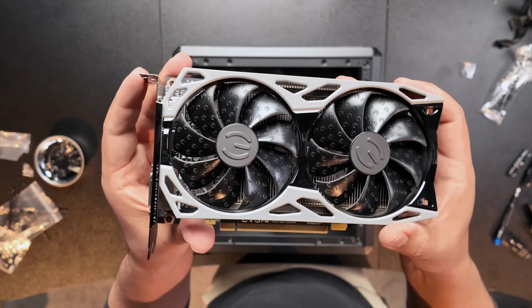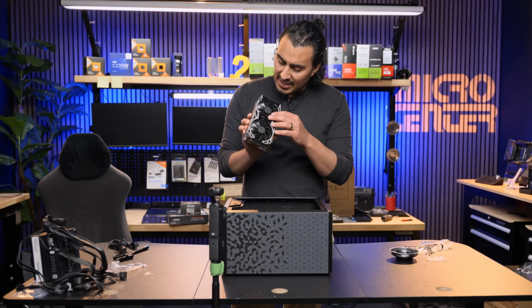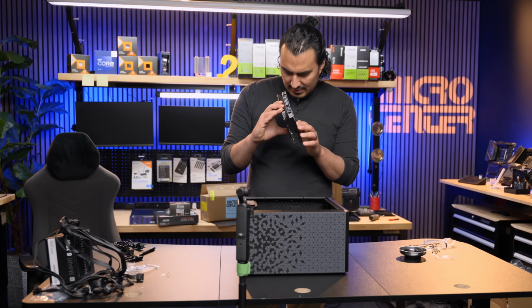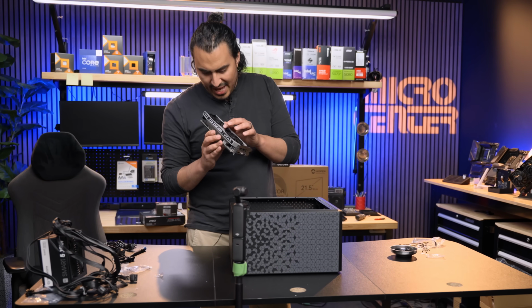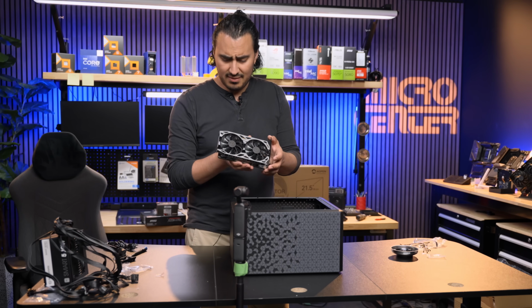So first and foremost, I want to comment, this is clean, right? This is a used GPU, but this is actually pretty clean. And I'm looking at this, not really seeing much dust in there. Maybe a little bit on the back of the fans, but nothing glaringly obvious or bad. You can definitely tell it is used, but this is in pretty good quality.